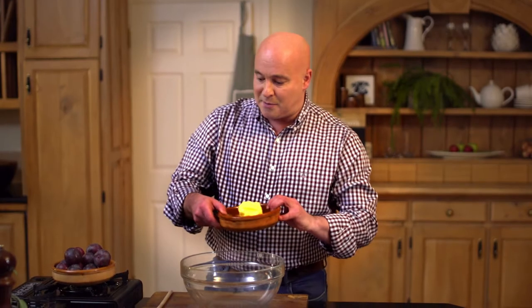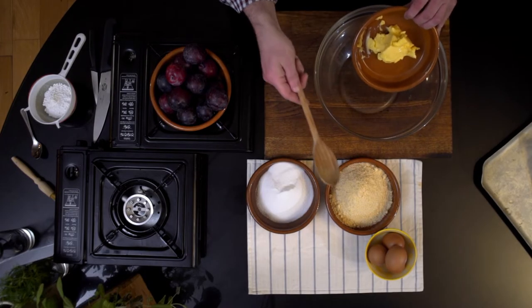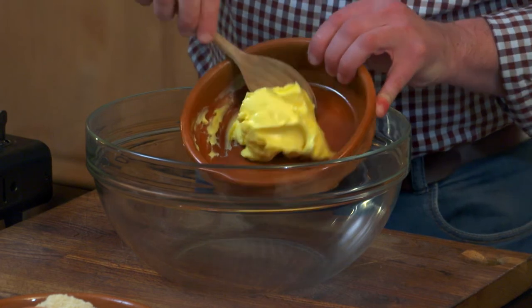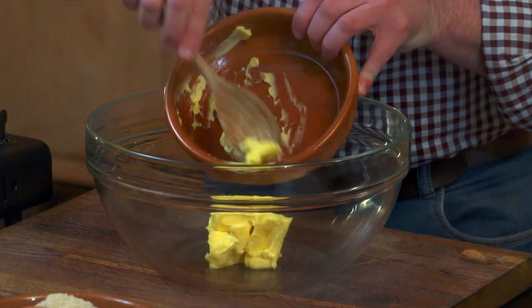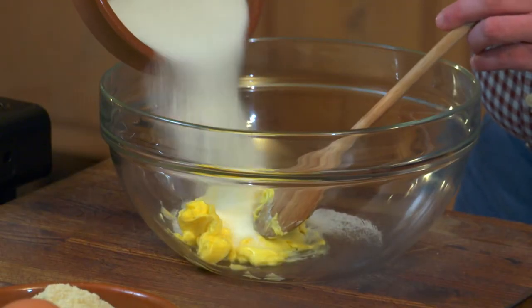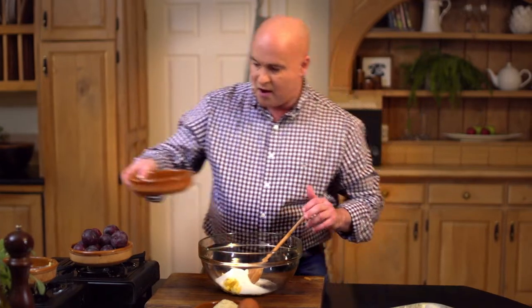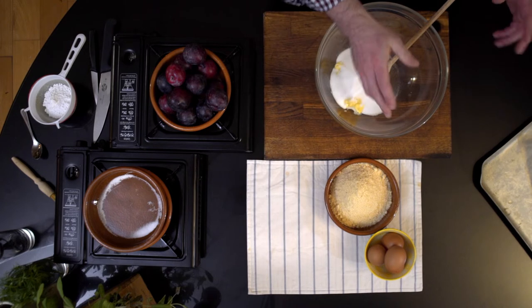And so what is frangipane? Well, it's basically butter, sugar, ground almonds, and eggs. It's a simple recipe. 4 ounces of soft butter, and we're gonna, what's known as cream it with a little bit of caster sugar. 4 ounces of caster sugar as well. It's a simple recipe. 4, 4, and 4. Maybe 4 eggs, but they're big eggs, so we might only need 2.